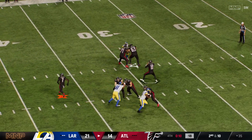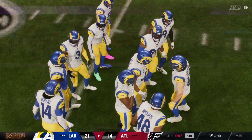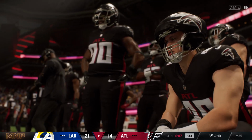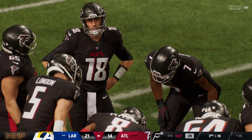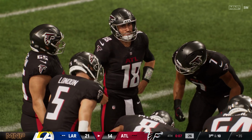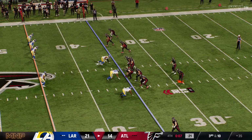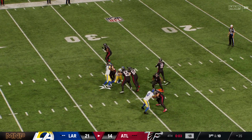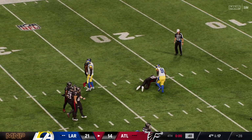To the air, Cousins. And the cover just too good there. Didn't find a throw that he was confident in, so just throws it away. 3rd down coming up. Brings up 3rd down and 10. Still 10 yards to get this 1st down as they come to the line. To throw. No place for him to go here. The Rams rush all over it.